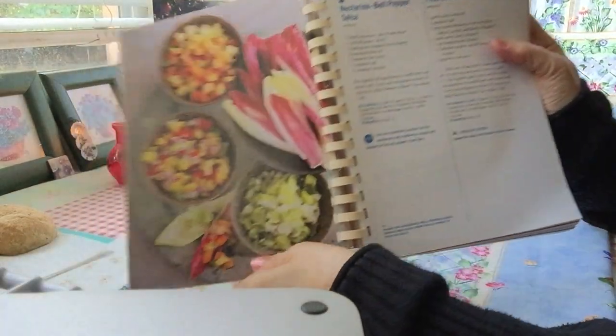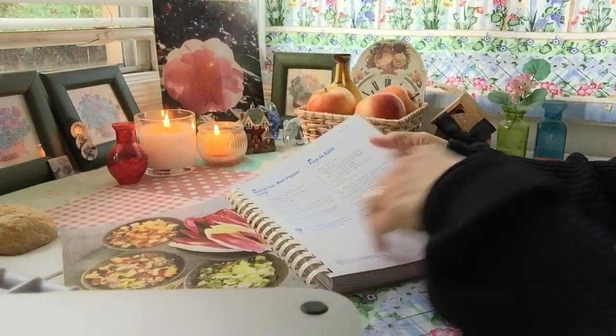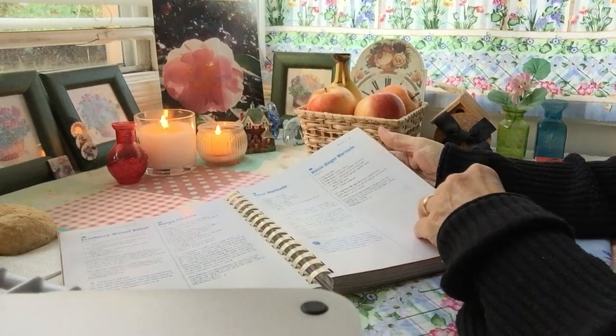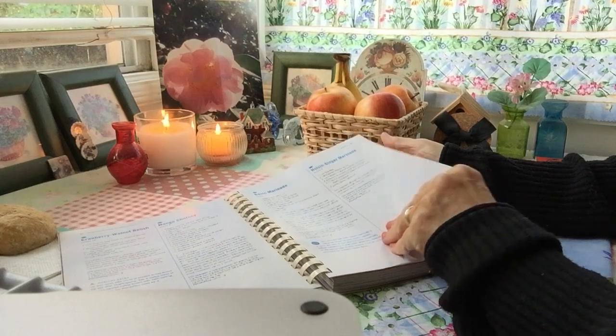There's some nice photographs in this book. I always look for nice photos in a cookbook, otherwise I'm just not that interested in it.